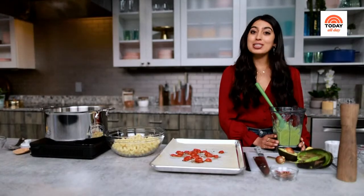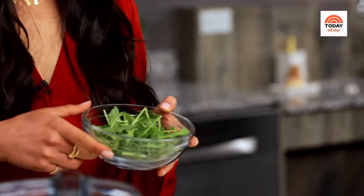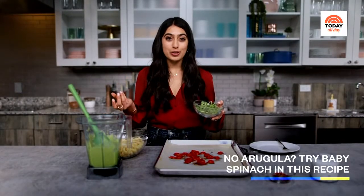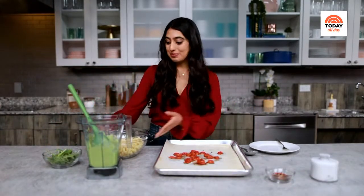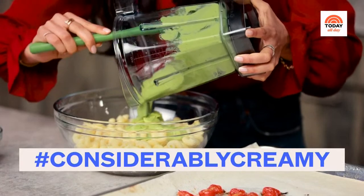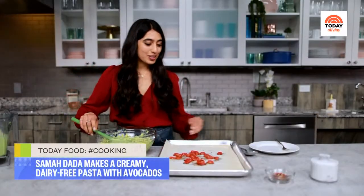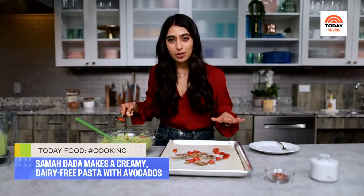Before I add this creamy sauce to my pasta, I'm gonna grab one more thing. Just grab some arugula from the fridge. I love adding this to this pasta because it gives this really nice peppery bite to it. All right, time to assemble. Got my sauce, gonna add this into my pasta. You might think you put cream in this, but you didn't, I promise. I'm gonna add my tomatoes. Just a little burst of something sweet in with this avocado cream sauce.